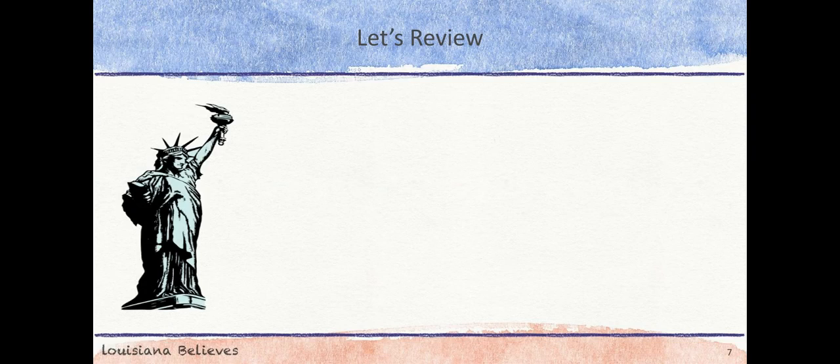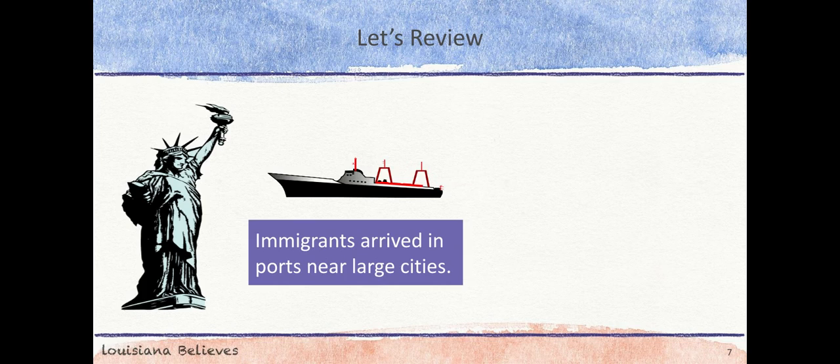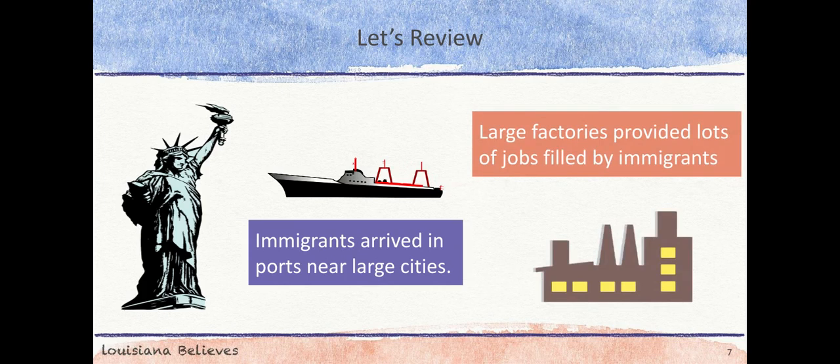There are many reasons why populations increased in cities during the 1800s. You may have noted that immigrants arrived in ports near large cities and settled nearby. Also, large factories provided lots of jobs filled by immigrants.